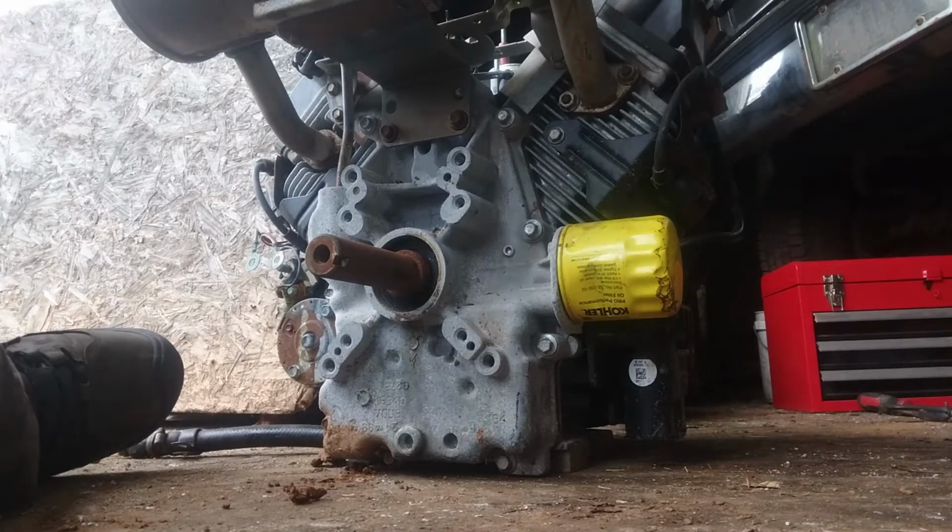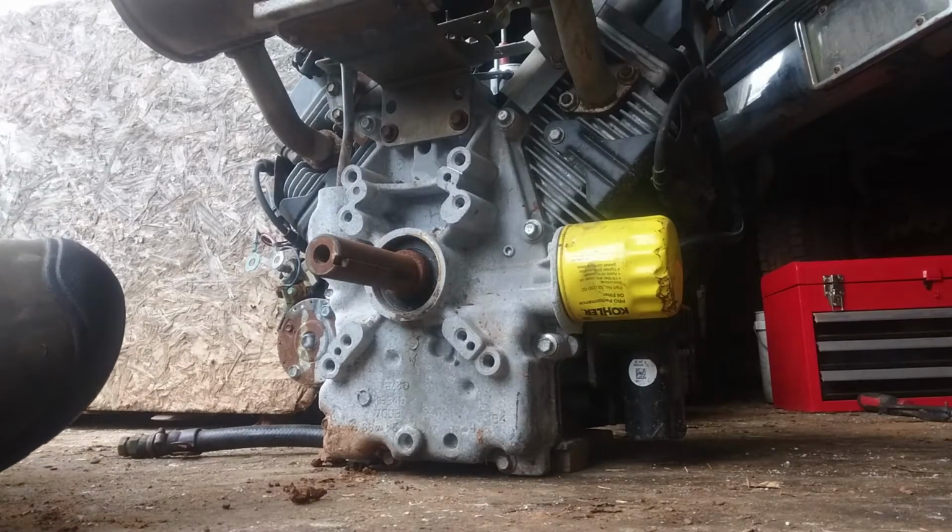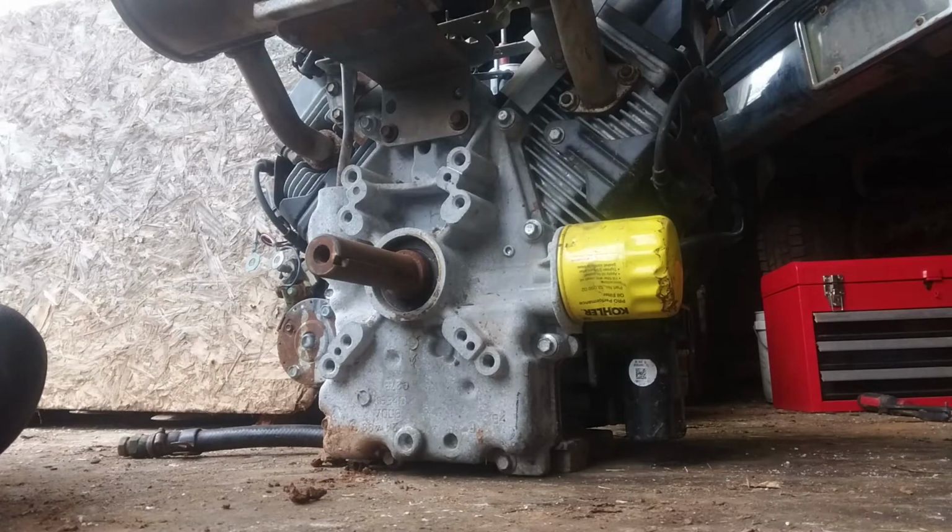Hopefully my darn phone won't die on me. Alright, where'd it go? I lost it. There it is.